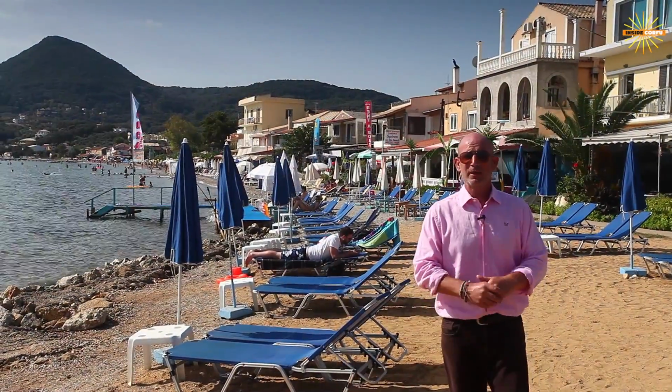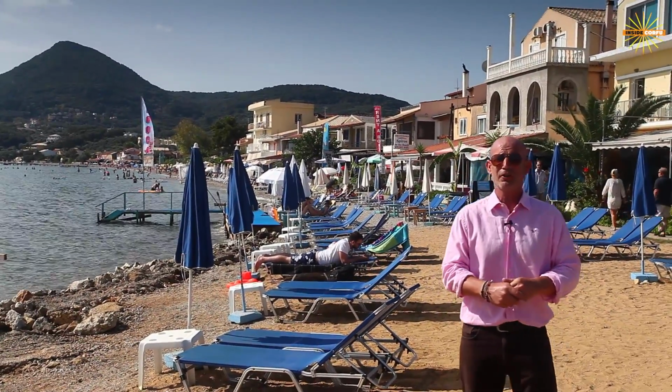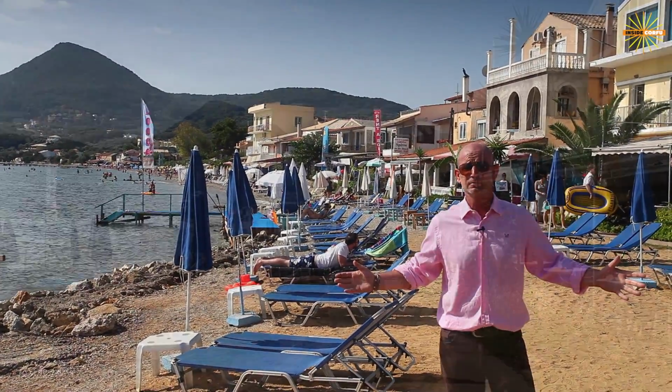Here we are on Messonghi Beach, another one of the most popular beach resorts on the southeast coast of Corfu. It's a fantastic place, just like Moriatica that we've just popped into. There's plenty on offer for a day on the beach.